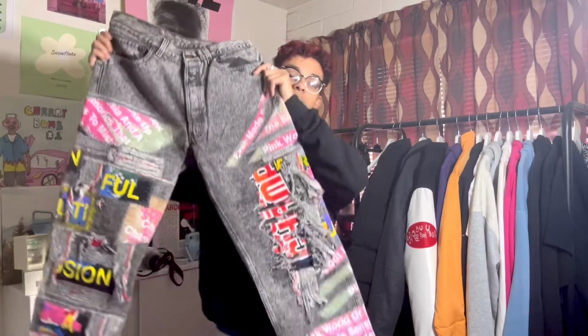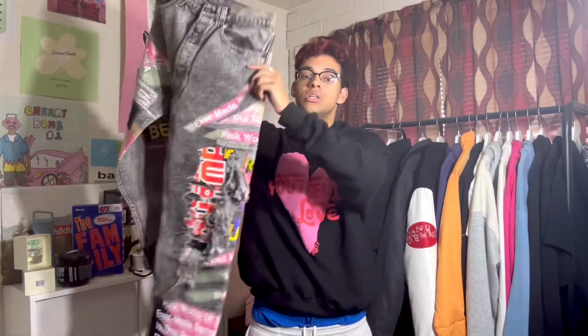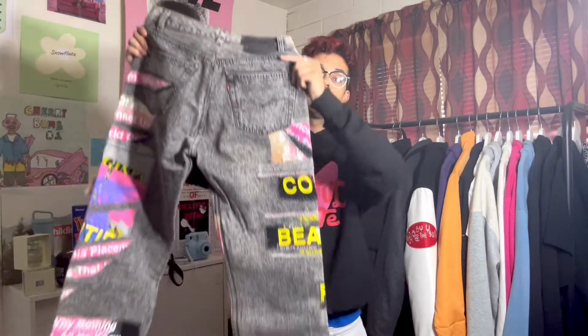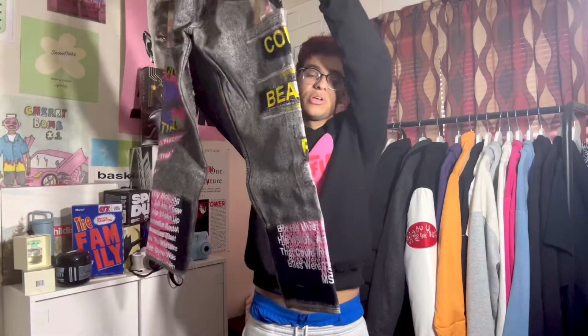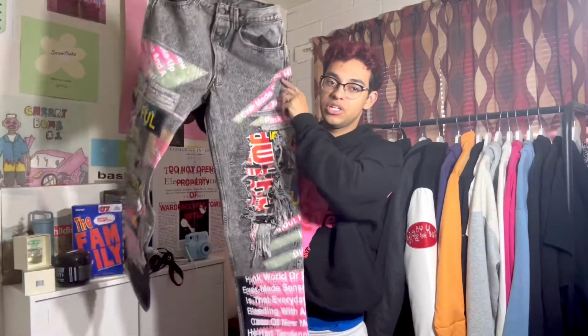Then moving on to the last pair of bottoms. These are the Iris patchwork denim that Jaden also gifted me when he gifted me those shorts. So if you guys want to see any of the details on these pants, definitely go to the video that I mentioned earlier so that you can see all the details, because I'm not going to be doing close-ups in this video. But there you guys go. Definitely a sick pair of jeans.